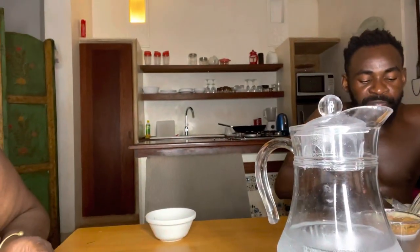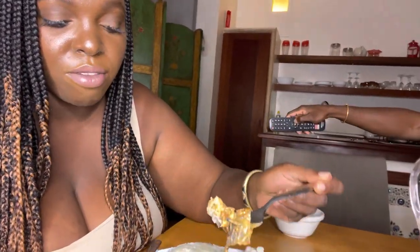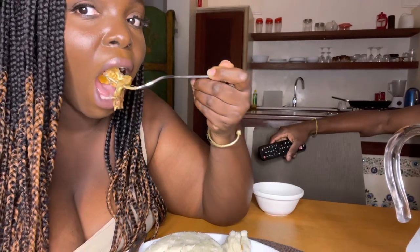So sweet. Delicious fish. Delicious red snapper. Yeah, it's red snapper, guys. Now I'm tasting it with veggies. It's a coconut curry, by the way. Wow, just go and watch the video.